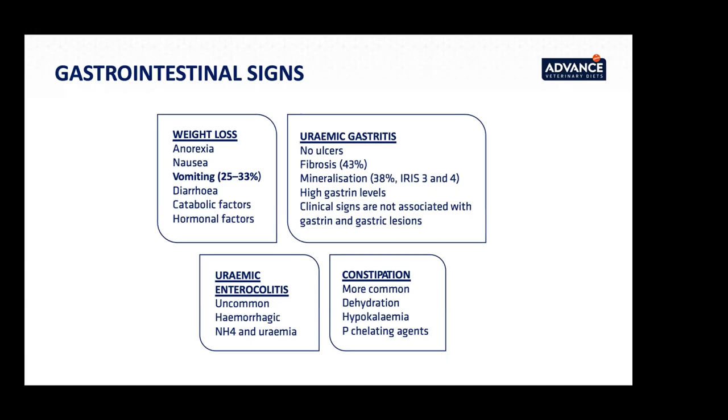It's not correlated with the level of the gastrin. This is important because all the time we think that when we treat CKD or a uremic crisis, we need to use a gastroprotectant, but here the evidence is telling us that it's not needed, because no ulcer is present in cats with uremic crisis.